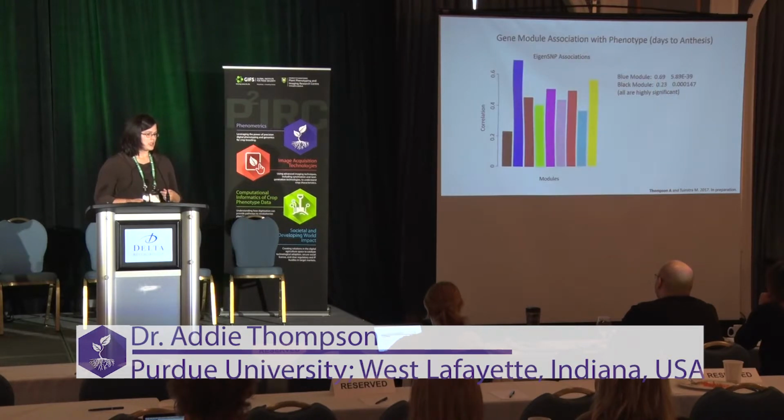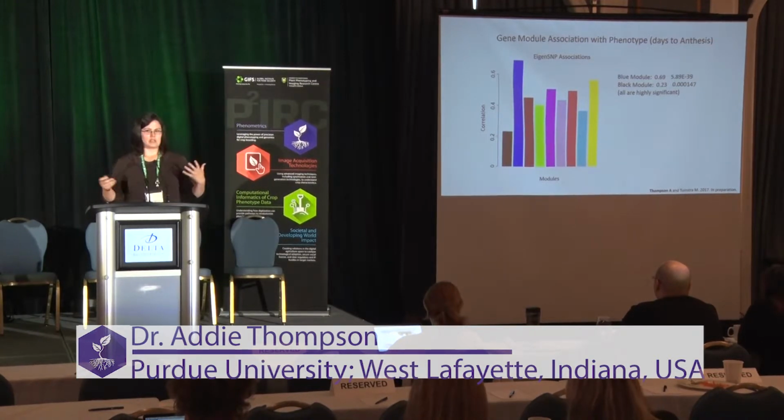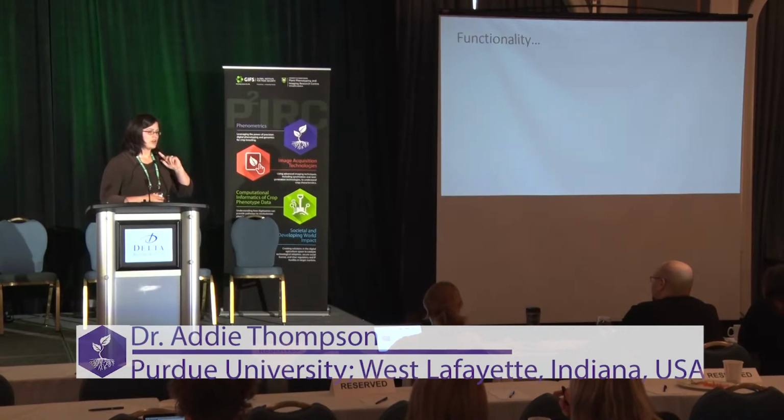And what happens is that we see really, really high correlations. So this blue module, for example, the correlation is 0.69 with an incredibly low p-value for relationship to anthesis under drought. All these modules are highly significant, but that's pretty interesting. So what are the genes in that module? We can look in and look at what genes are there and what their function is.